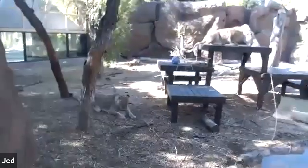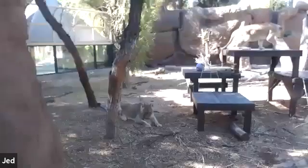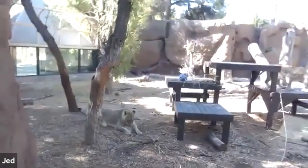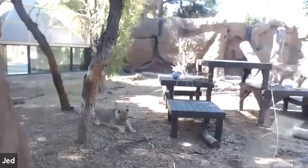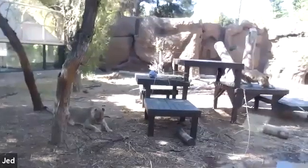Lions don't really like to swim. They can swim, they just don't like to, so it's not like a tiger or a fishing cat or a jaguar who will actually hunt in the water. Lions tend to stay away from it. They will go obviously to get drinks in it, and cool down.